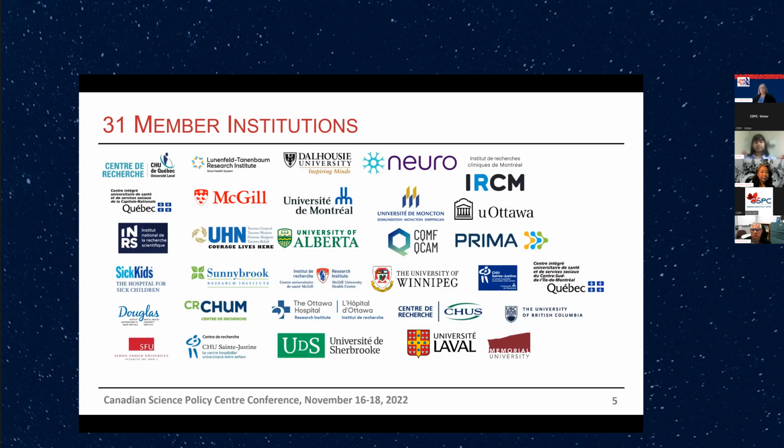So we have 31 member institutions, and these are institutions who signed a letter of commitment to join the network. And we also have more institutions in terms of membership through the different platforms that we represent. And you can see from the number of institutions here that we represent universities, hospital research institutes, and government labs.